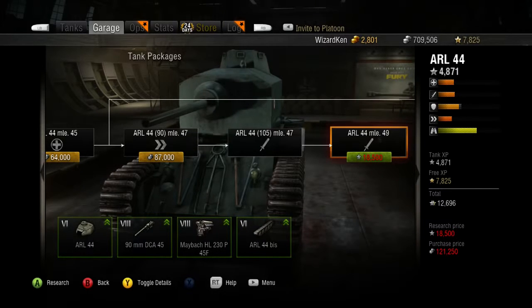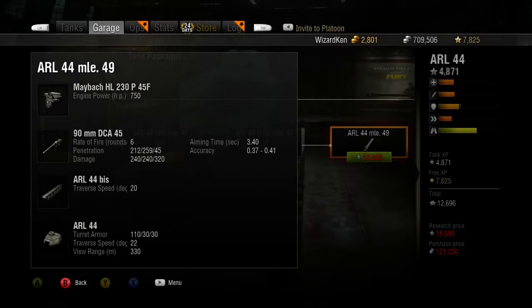Now, if I don't let the reticle zoom in all the way, of course I'm going to miss. But when I do let it zoom in all the way, it's pretty dead on. And once I get the 90mm, I'm going to be a devastating tank because, one, I'm going to do all the pen in the world. And two, I'm going to be accurate. I'm going to be pretty accurate, which is pretty nice.